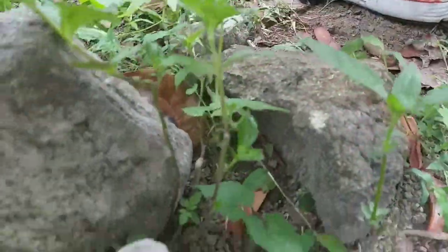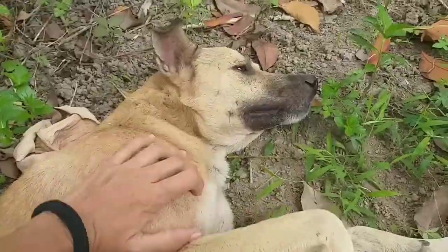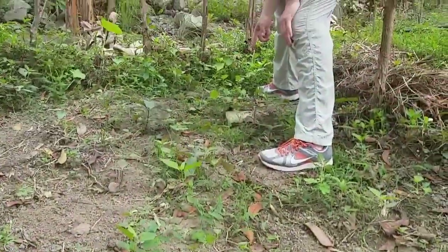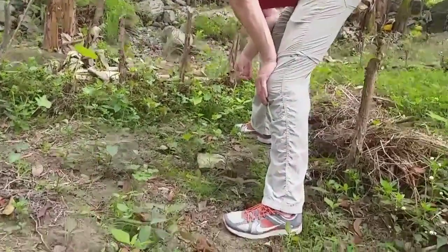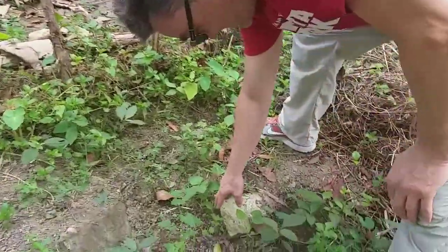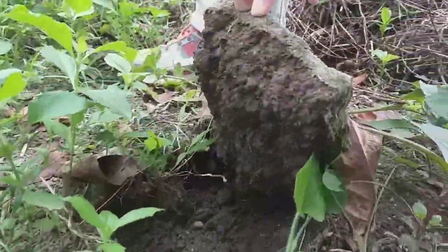Disappointed. This little one. Relation of a snake. As long as people is happy. So what is that? Snake? No way. Manog. Snake. Manog.